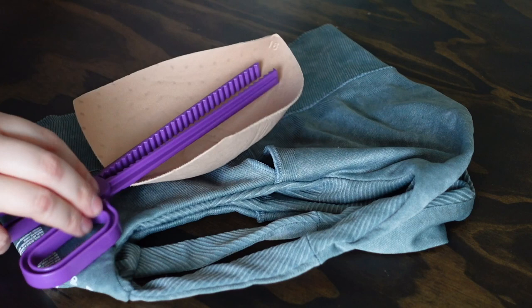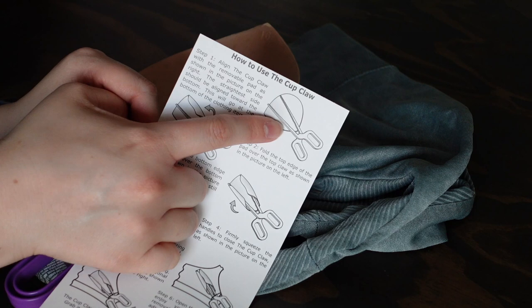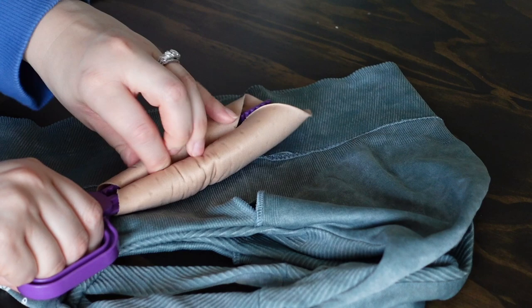So the directions say that if you had a bra pad that had a flat bottom and it was just kind of curved, you would want to leave that like this. But mine is a full triangle. So we'll see how it goes. So you lay it down open and then you wrap the sides around the clip, I guess, and clamp it down. And then we're gonna try to wiggle it back in on this side.